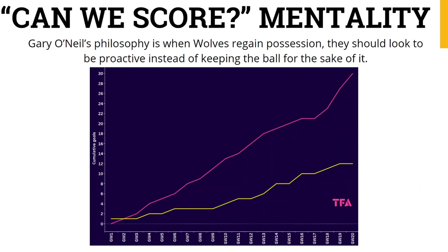The "can we score" mentality. Gary O'Neill's philosophy when Wolves regain possession is: can we score? This means that Wolves need to be proactive when they win the ball back instead of keeping possession for the sake of it. The graph on screen shows that after 20 games, Wolves have scored 18 more goals than they did by game week 20 last season.